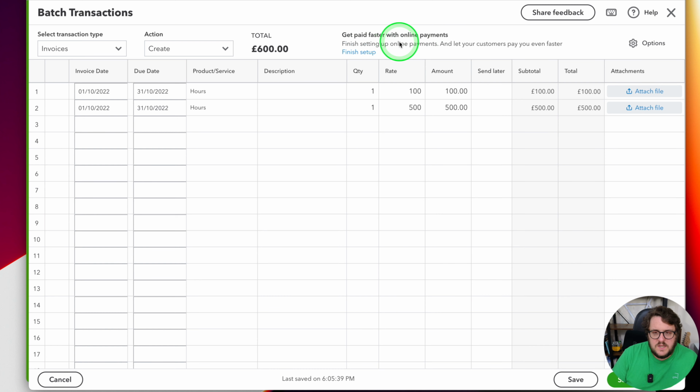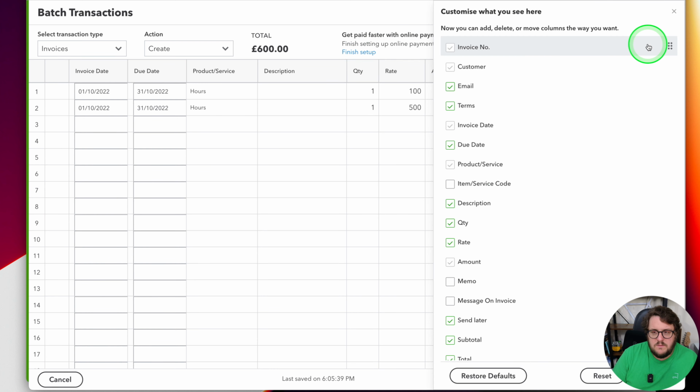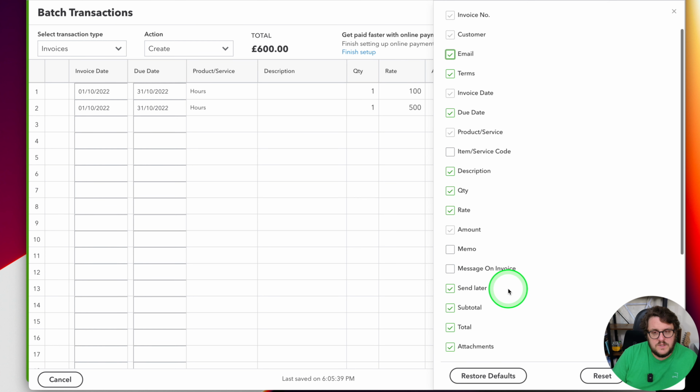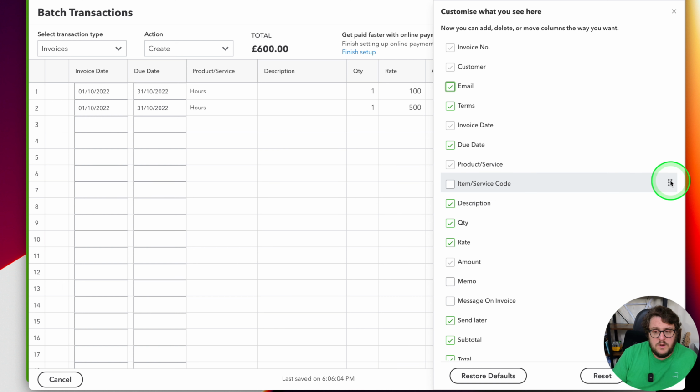But then I've got the option to get paid faster by finishing the setup. And from an options point of view, I can define what I want to see there. More options are coming soon: CIS, deposit, multi-currency, discount, and bundle. So we're looking forward to seeing them coming in. And I can put my memos and methods if I want. And I can move these around as well.